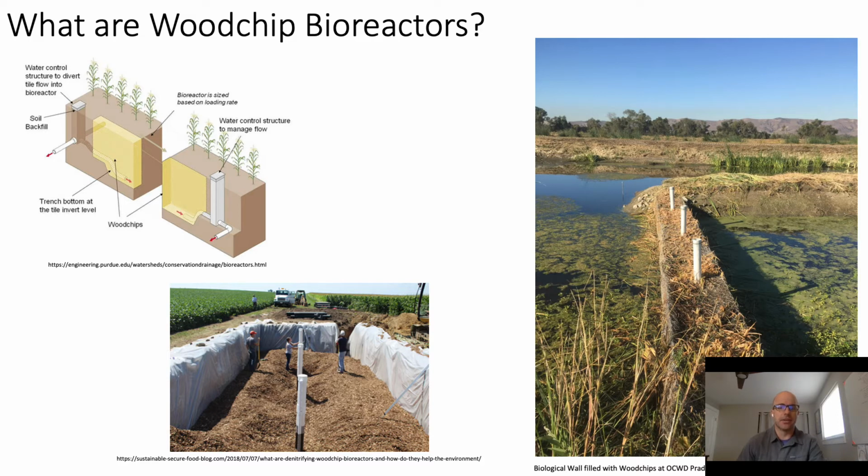There has been limited investigation focused on the impact of residence time on redox conditions within saturated woodchip bioreactors. Additionally, there's been limited investigation on the impact of redox conditions on trace organic removal outside of wastewater treatment plants or riverbank filtration.